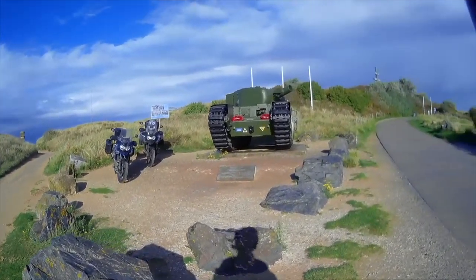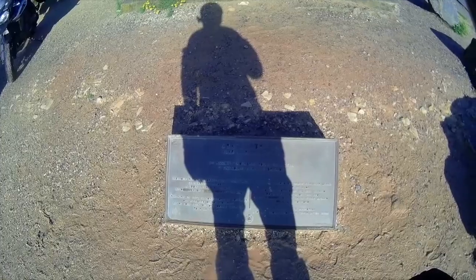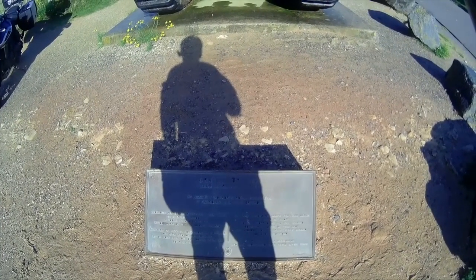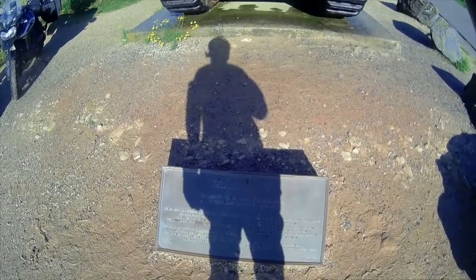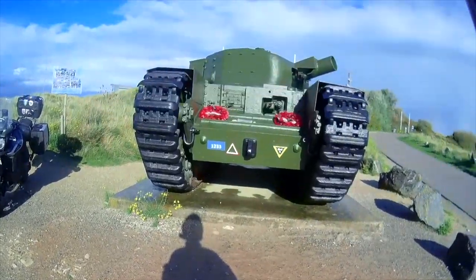And we came across this one. And you said this was Churchill? Yeah. So it says this tank landed on Graye-sur-Mer Beach at 8 hours on D-Day and was stopped on its way inland 100 metres south of this spot. The members of its crew were killed or badly wounded. It remains as a monument to all those who gave their lives here. 26th Assault Squadron, Royal Engineers, and the 7th Canadian Infantry Brigade.